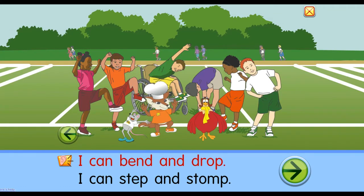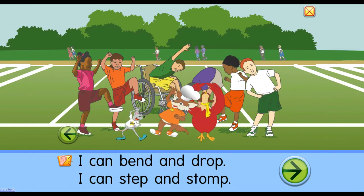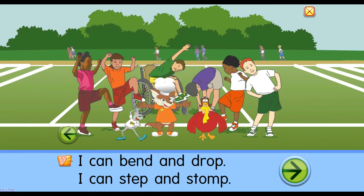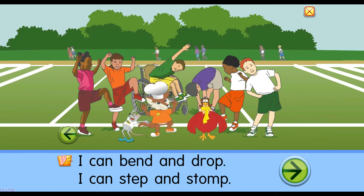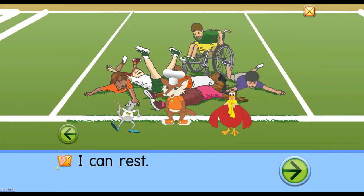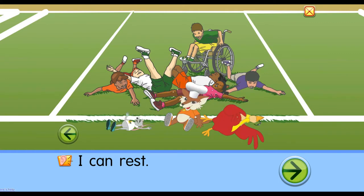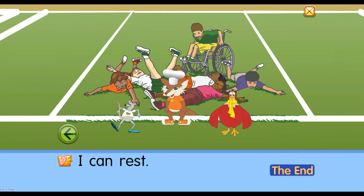I can bend and drop. I can step and stomp. I can hop, jog, bend, drop, step, stomp, and rest. The end.